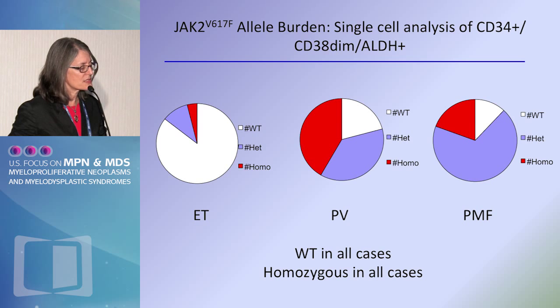So for instance, in this ET patient, the majority of the single cells that we genotyped for JAK2 of these stem cells were wild type, meaning they were JAK2 wild type. A small portion were heterozygous, and then a smaller portion was homozygous. So this is a patient who has ET, and if we look at 100 of their stem cells, the majority of them are JAK2V617F negative, but in that same person we have some cells that are heterozygous and some that are homozygous.